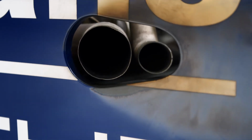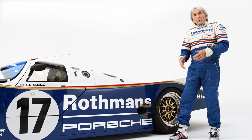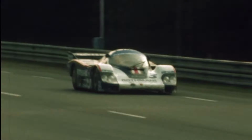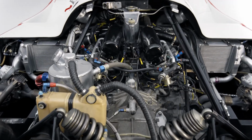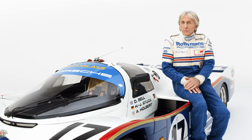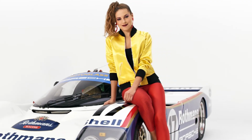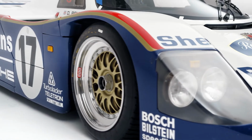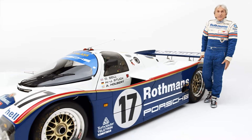And when we backed off the throttle or were downshifting into a corner from, let's say, 200 miles an hour, the flames would actually come leaping out of there. It was a fantastic sight. We had an engine that was 3.2 litres and, in fact, had twin turbos and produced something like nearly 800 horsepower in qualifying. All round, it was the most astonishing car, and I think one that none of us will ever forget.